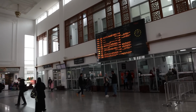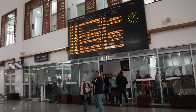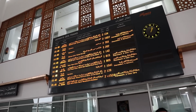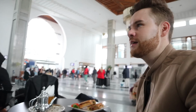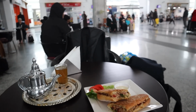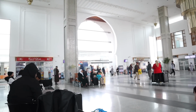So I'm taking the 140 train and it goes all the way to Marrakesh, so that is platform 2. I have about 25 minutes before my train, so I found a little spot here in this cafe to grab a bite to eat. Got a kind of tuna sandwich and a Moroccan tea here, and I'm keeping both eyes on my camera this time, not making the same mistake.